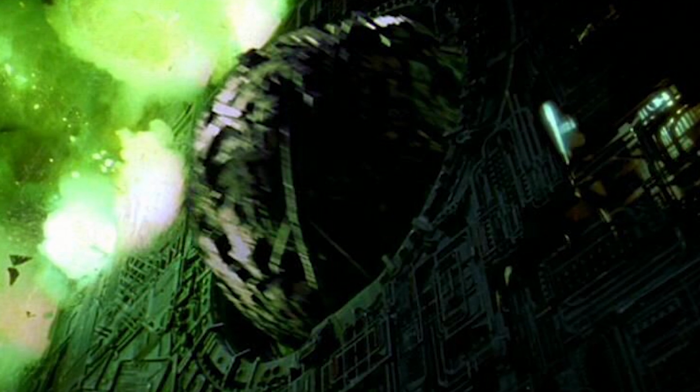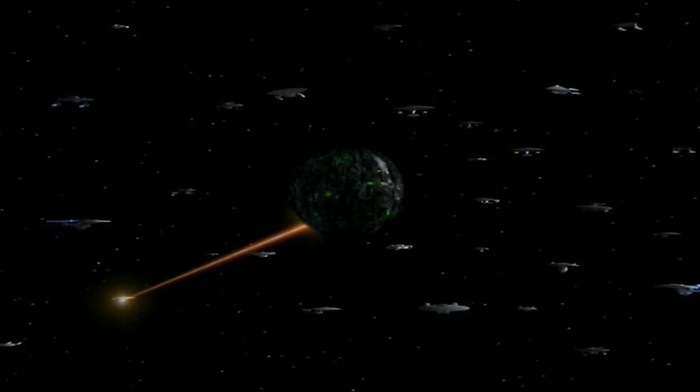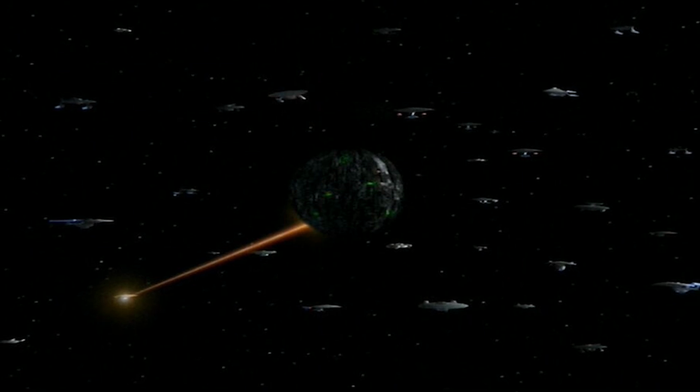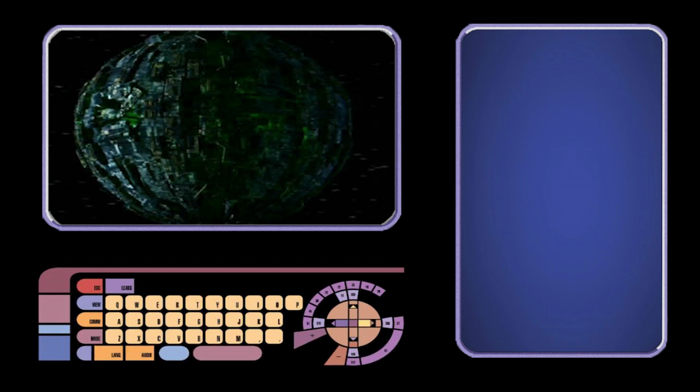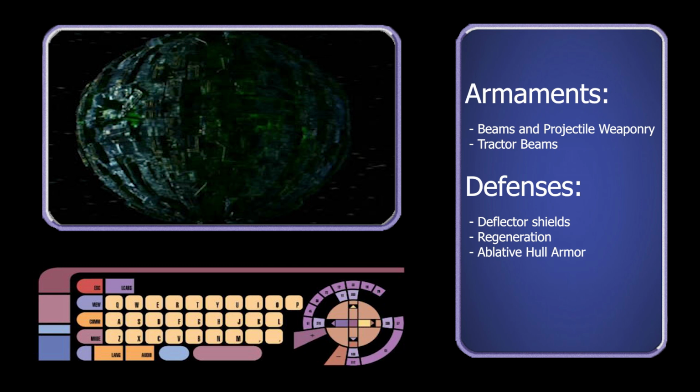The Sphere is not always used as a scout ship and has been used in the past as an escape pod when it was embedded into a Borg Cube. The Sphere is also used as a time machine during the Battle of Sector 001. The ship has a warp and trans drive, as well as a time traveling device which can be installed. It's armed with a tractor device, beams, and projectile weaponry. The Sphere is defended by a deflector shield, regeneration, and ablative hull armor.